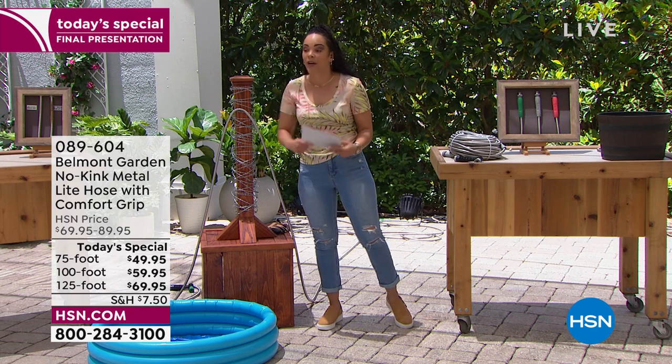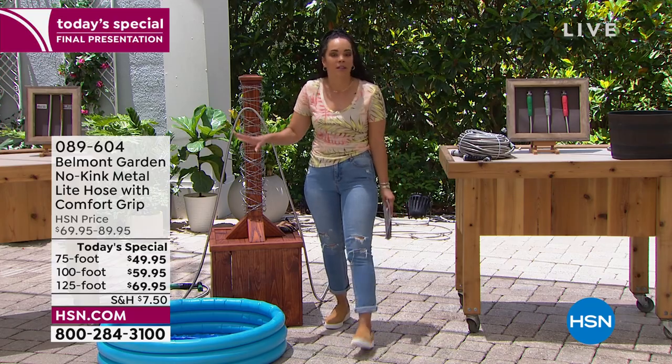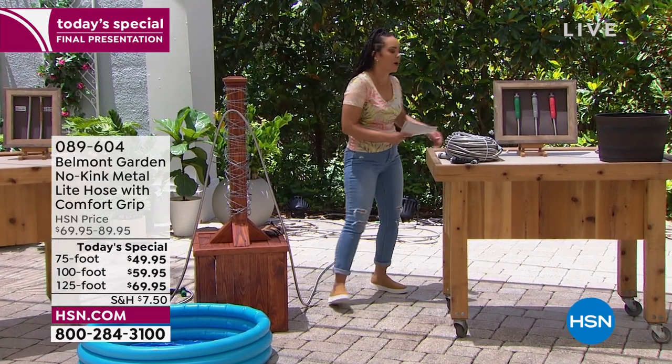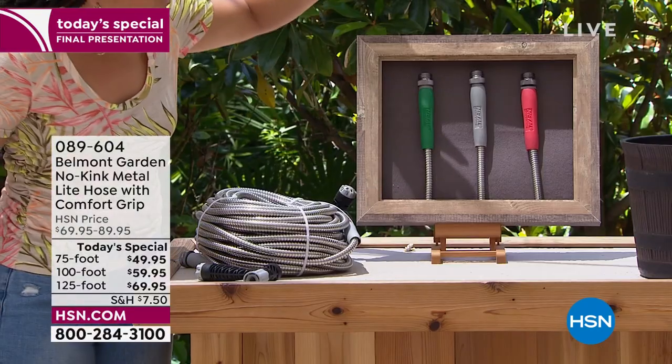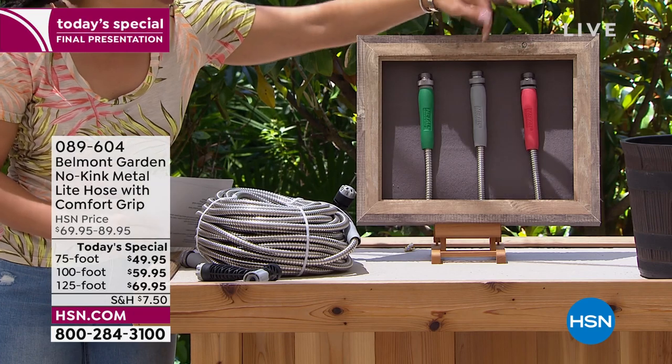That is very popular. If you look at the 125 feet, really that's where you get the most bang for your buck, honestly, because that's pretty much the price now of what you'd pay for the 75 at full price. Then you get to pick your color. Do you want it in the green? Do you want it in what we call black, but truly it's gray.